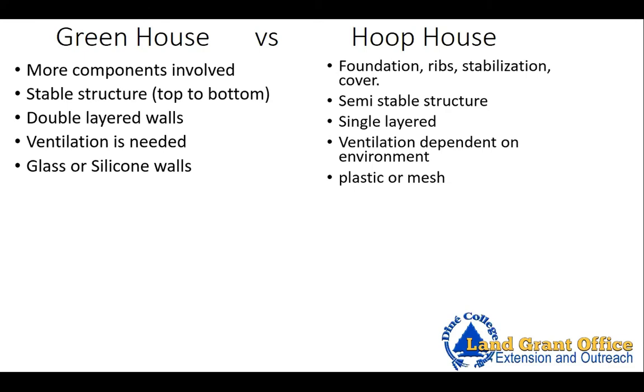Or sometimes they will have a mesh type of material that's either white or beige or even dark colored, and that's dependent on the type of plants you're growing inside the hoop house, or how much light the plant needs, because sometimes they don't need that much light, and some of them need a lot of light. That's where the color of the mesh is going to come in.